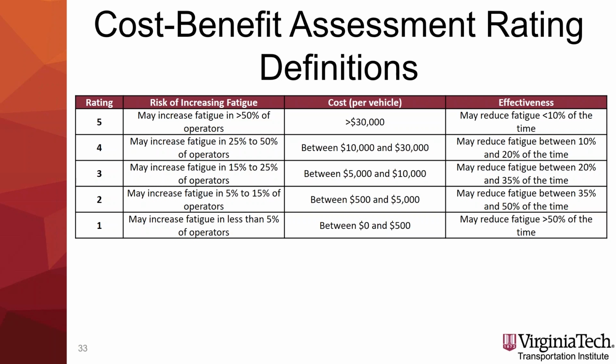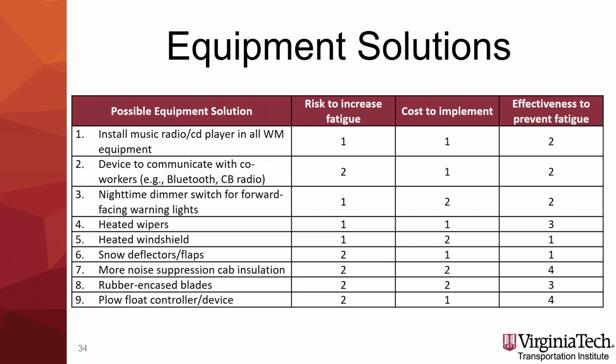So we looked at all the solutions. There were 19 general solutions offered by the operators, and we ranked them based on the risk to increase fatigue, the cost, and then the effectiveness. As I said before, lower numbers are better here. You can see that installing a music or CD player in all equipment had a low risk to increase fatigue. Basically, operators could turn it off if they don't like it, or turn it on if they felt they needed some sort of music or radio to listen to. It's fairly low cost, less than $500 including installation, and fairly effective at preventing fatigue for short periods of time.